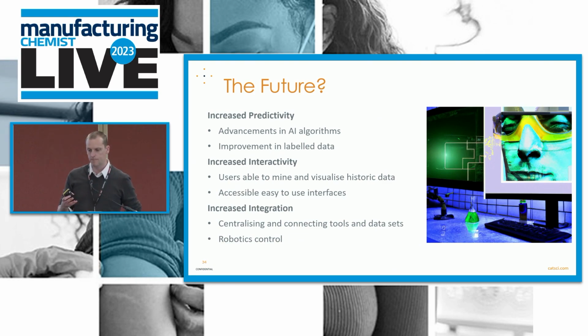Increased interactivity. We've still got to get people to interact with this. If we can connect our customers with a really easy-to-use interface into this tool, they can start to mine and look at data for themselves and answer questions that come up in the moment, like the chemist who sat with them, that they can ask directly. And then if we can start to integrate these tools with other technologies, such as robotics, and centralizing with other tools, we can start to leverage the capabilities that the computer vision has alongside existing capabilities.